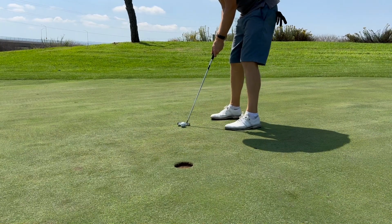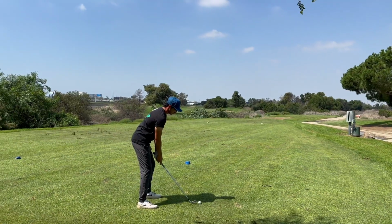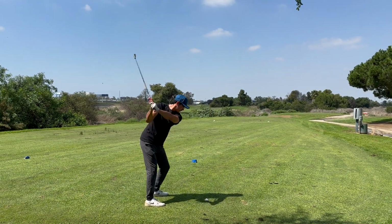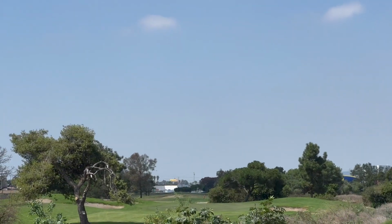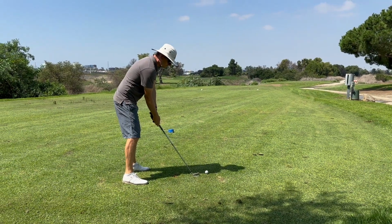Okay, so trying to read the break here. It is slightly downhill. You can see my stance is pretty far open. I always like to err on the open side, but I made a par. Mike saved his par. So it's Mike at -4. I'm at -3 still. Coming up onto the par 3, and what color flag is that? Yep, 180 yard par 3.